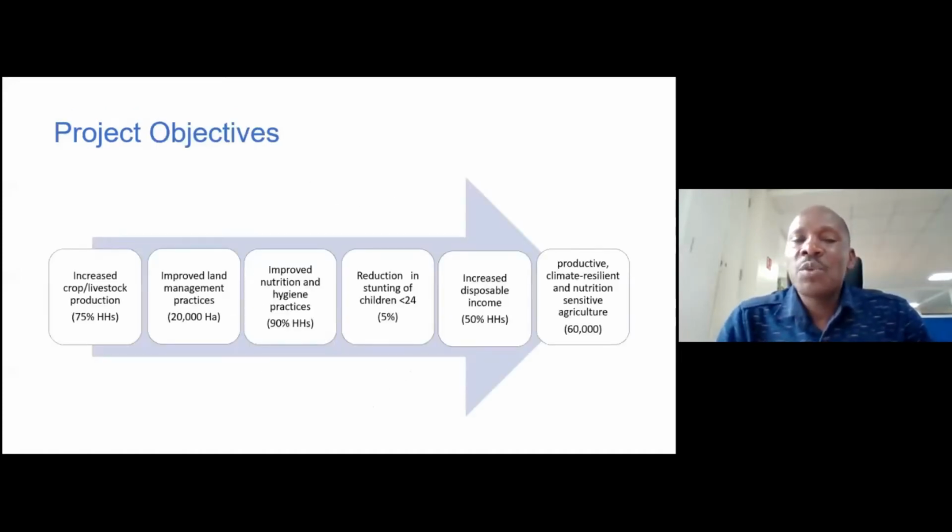The kind of interventions we look at: one is to increase production and productivity in terms of livestock and crop production. Also to improve the rangelands through improved land management practices, and to improve nutrition and hygiene practices. Most important in this area, we are looking at a community that has one of the highest stunting rates in the world. In general, we also want communities to create wealth so that they have more income. Finally, we are doing this through what we call climate resilient and nutrition sensitive agriculture.